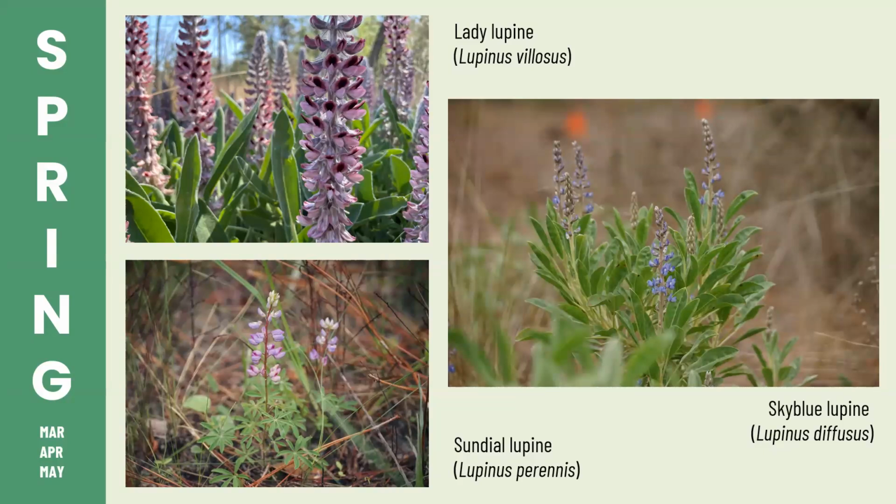The lady lupine is kind of the next one. There are pretty good populations of that at both Julington Durbin and Ralph Simmons. We see that one at Ralph Simmons, right, Betsy? Thank you. Okay, Carrie. Okay, cool.